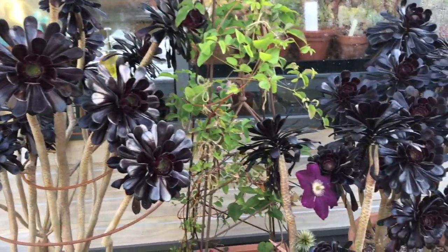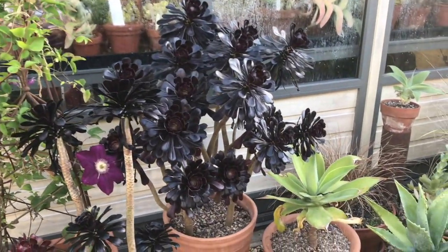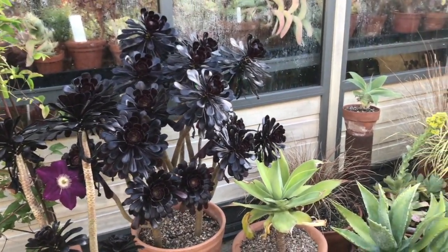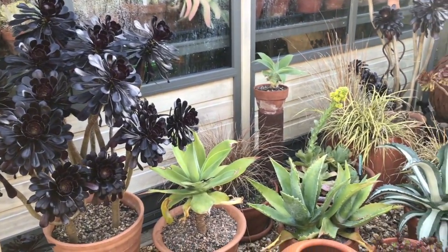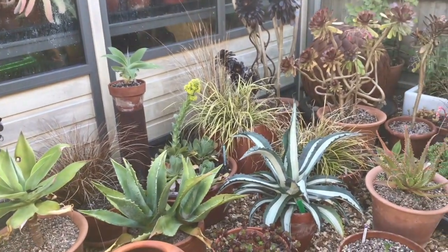I display my succulents outside in the summer. This is my aeoniums, Schwarzkopf, very proud of this plant. And then on to the agaves, the striped one being Agave americana.